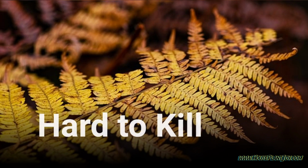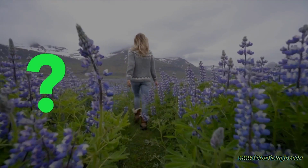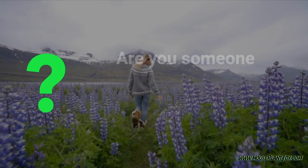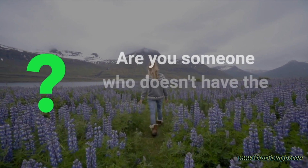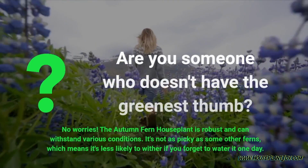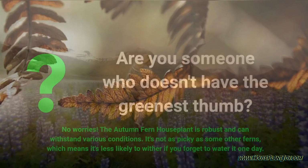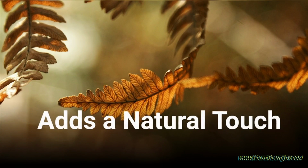Hard to kill. Are you someone who doesn't have the greenest thumb? No worries. The Autumn Fern Houseplant is robust and can withstand various conditions. It's not as picky as some other ferns, which means it's less likely to wither if you forget to water it one day. Adds a natural touch.